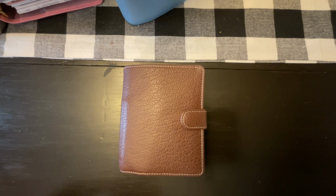They usually have their monthly design, their weekly design. Although this year they did put a horizontal weekly in the bunch, which I love. I actually bought both sets, one with the horizontal and one with just the regular vertical for my personal wide. But then I also bought a set for my A6, a set for my personal size, a set for my pocket size. So I bought a total of 5 sets, I think.